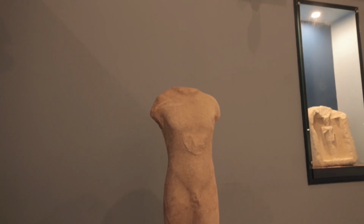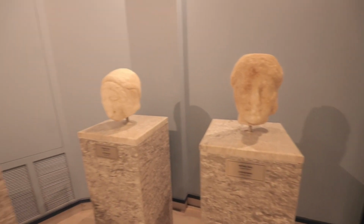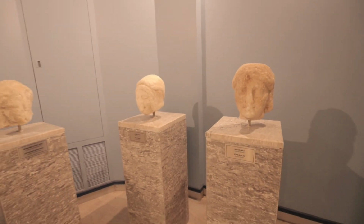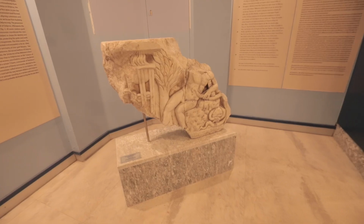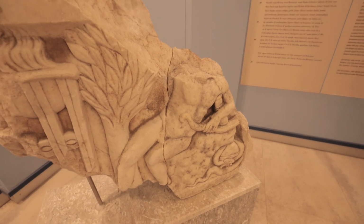Another headless statue. Okay, so I actually found some of the statue heads. But why on earth were they removed? I have a theory, and we'll maybe talk about it later. Like, seriously, all of the heads on the statues are removed.